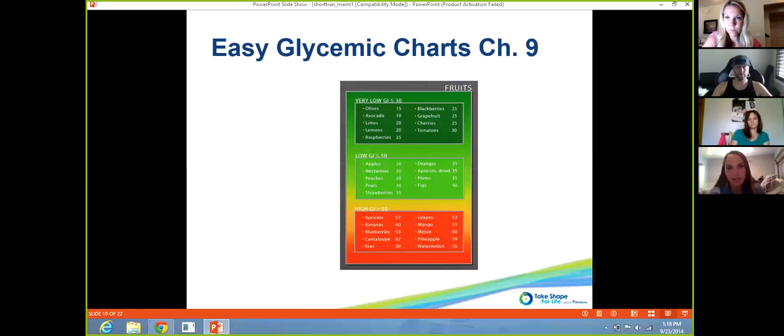So things in the darker green, we eat more often. Things down in the red, just on occasion. There's a lot of healthy things down in that red section. That's not something that you need to feel bad about eating in maintenance, but just make sure that you're pairing it with a lower glycemic thing. So that kind of balances it out.